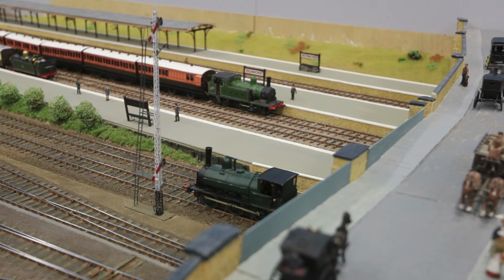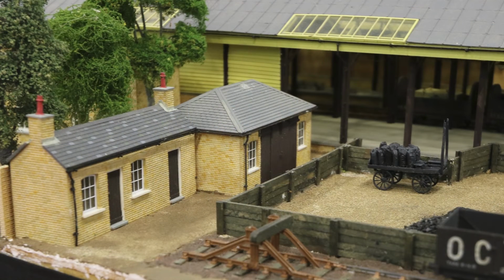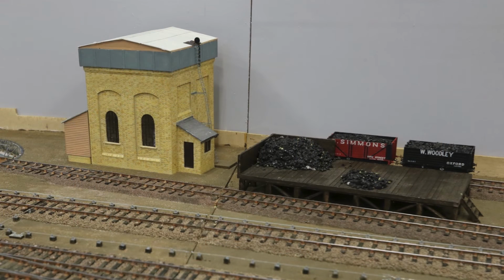The down-home signal on the main line is duplicated at high level, due to the lower signal being obscured by the overbridge. In the yard, hand levers were used to switch the points, and these have been modelled. All buildings are scratch built, using floor plans and photos where they exist. And the building brickwork is coloured yellow-brown to reflect the pale coloured brickwork commonly found in the locality.